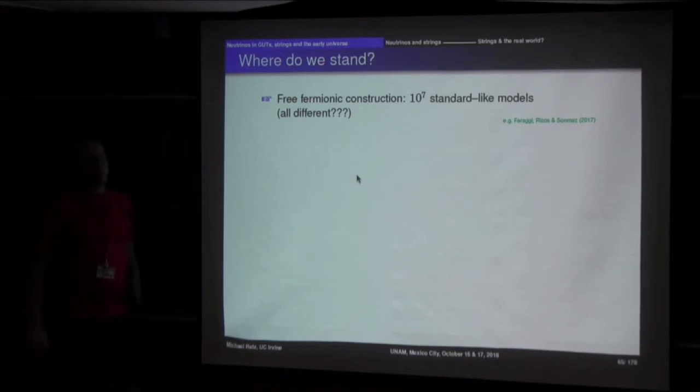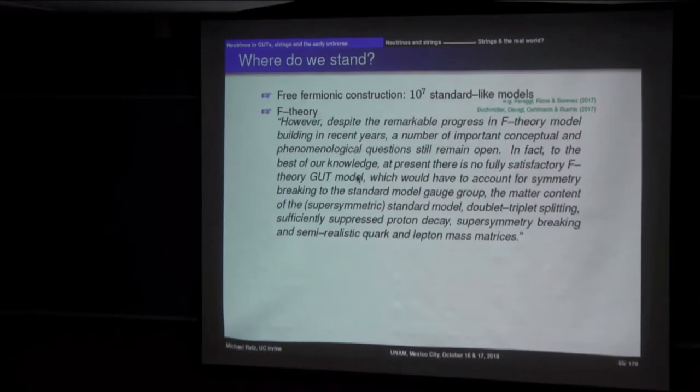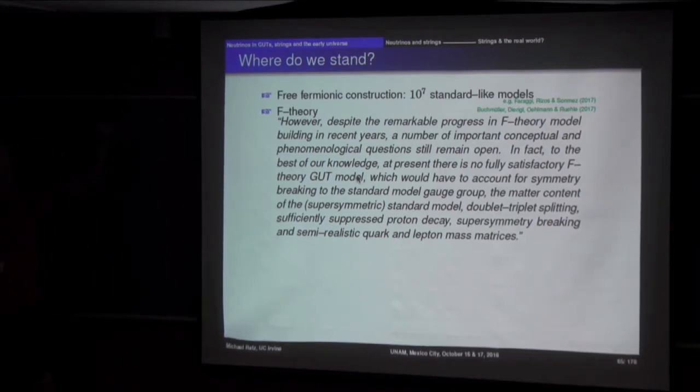People have tried to find something like the standard model, meaning something which gives you at low energy excitations which look like the standard model. You have something where some string vibrates like a top quark, another one like a muon, and there are many of those models. None of them is really perfect, absolutely not. I'm not claiming that anyone has found the standard model in strings so far. I don't think that is the case. But you can at least qualitatively reproduce the standard model.